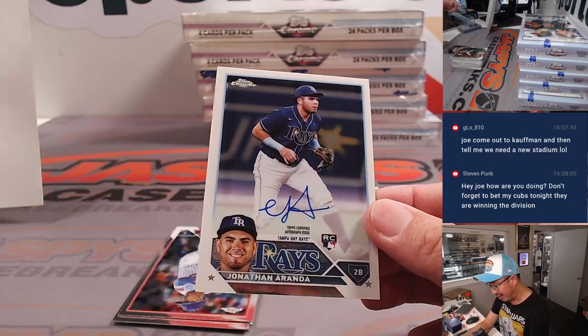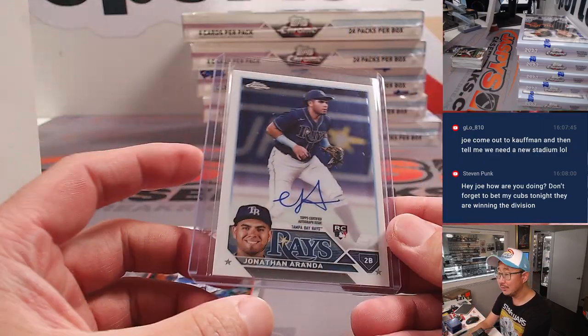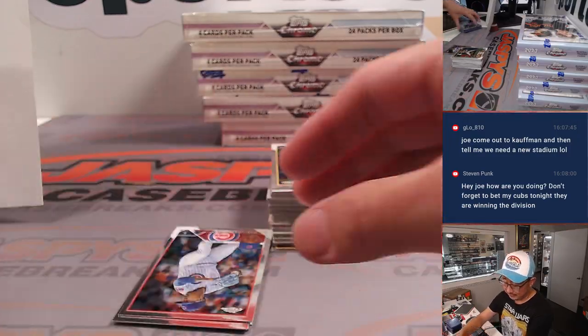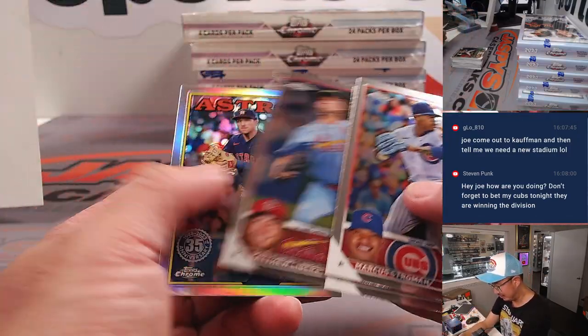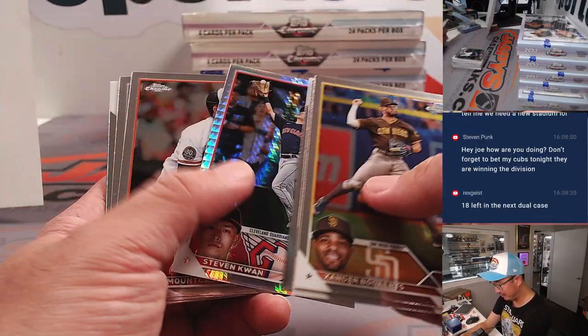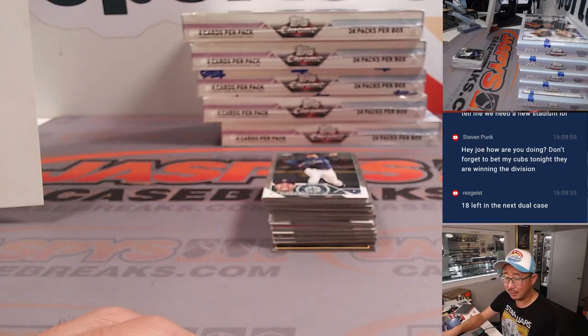And there's Jonathan Aranda, that is, for the Rays. That's going to go to Chris. How are we doing? Don't forget to bet your Cubs tonight. They're winning the division. Wow. You can join Rex among the ranks of delusional Cubs fans who are thinking they're going to not only win the division, maybe win the World Series, only to be bounced out of the first wild card game.